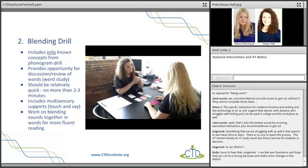Another component is the blending drill. Right after I went through those cards, you'll see there's a series of cards in front of me. I'm flipping those cards over, and she's able to decode and read through each word. A lot of them are nonsense words because I'm flipping cards over. But this is really important, again, only known concepts because this is cumulative, okay?